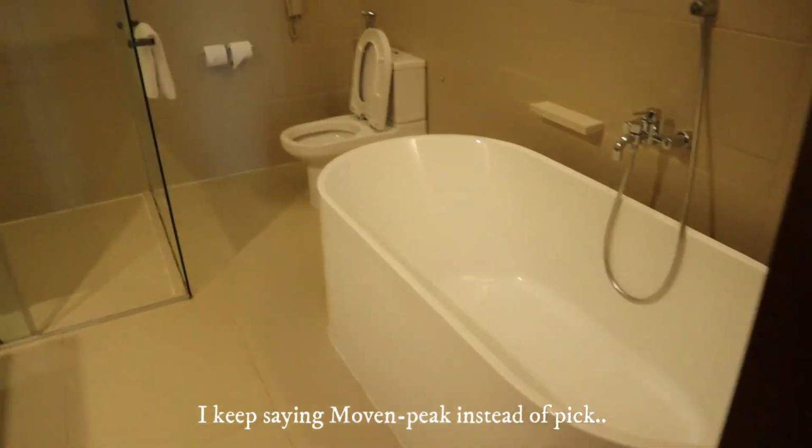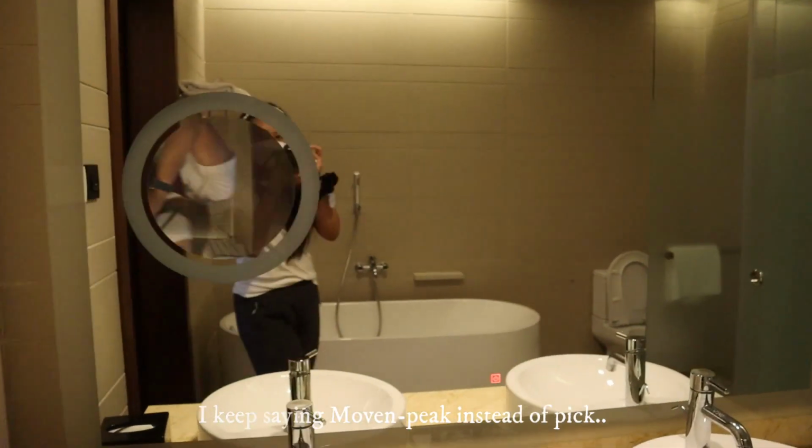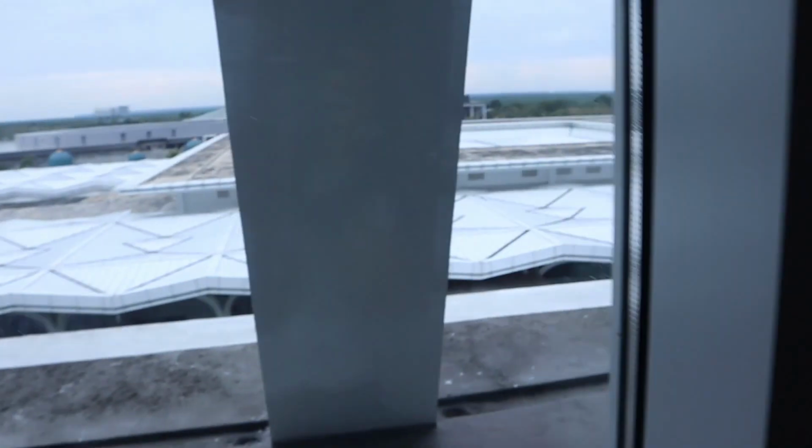Here we are in Movenpick. This is an amazing bathroom with a tub. We have a table for two of us. Okay, it's not a balcony, but at least it's a bright open space. Oh, I thought we could go out.